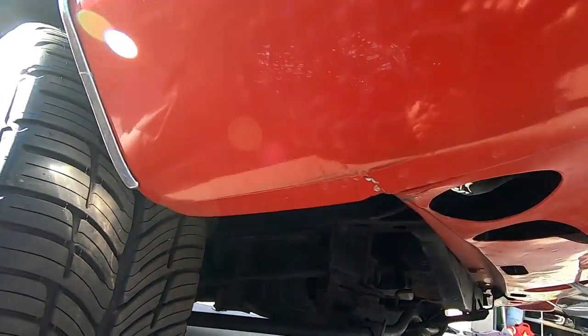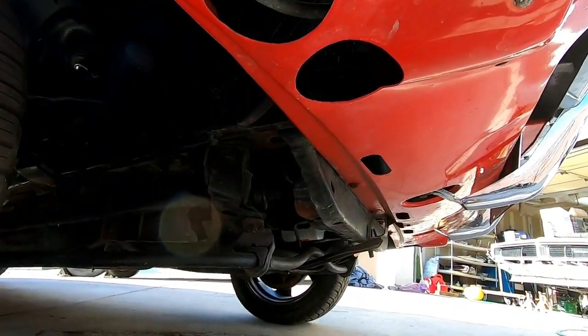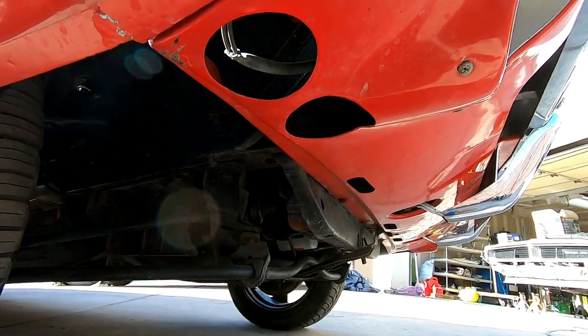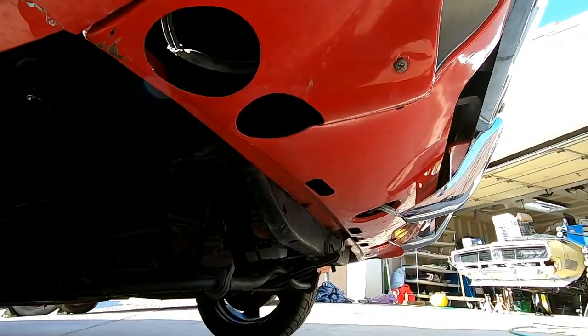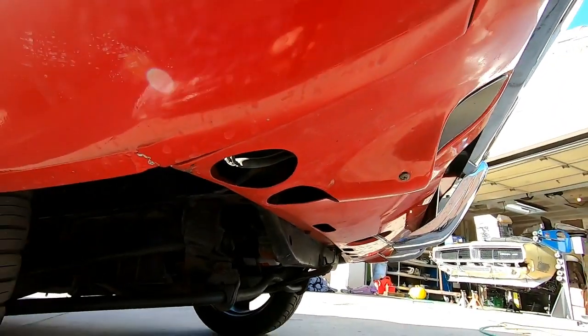Let's see, the front valance looks pretty typical. You know, the front valances on these cars are rarely perfect because that usually sees a lot of damage, but this one isn't too bad. So I'll give this car this. The front valance is good.